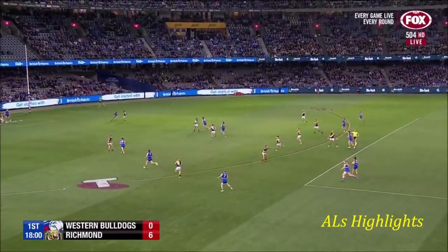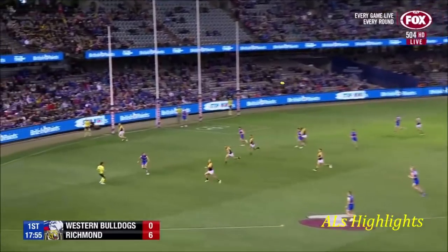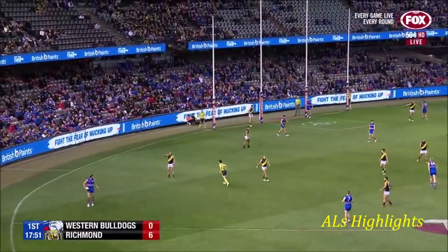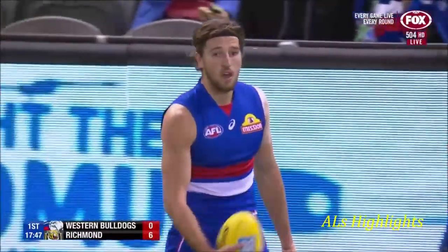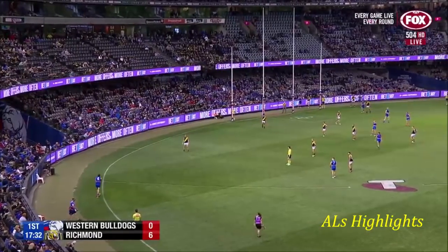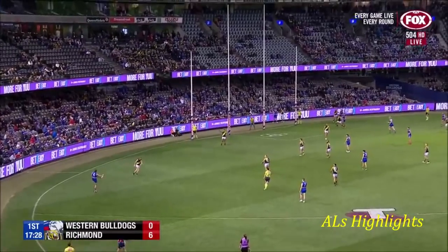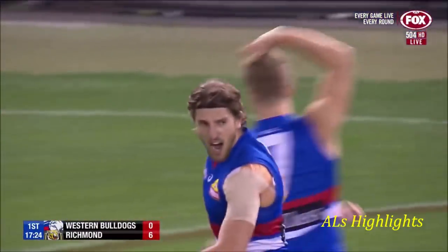His first game against his old side, and as we know, the goal-kicking issues for the Dogs have been a big factor, but Bontempelli, who started it all, has been one that's had a bit of trouble in front of the big sticks, 20-25 times and kicking those 2 or 3 goals a game. Only a tough angle for a left footer. That is a superb kick from the Bont.